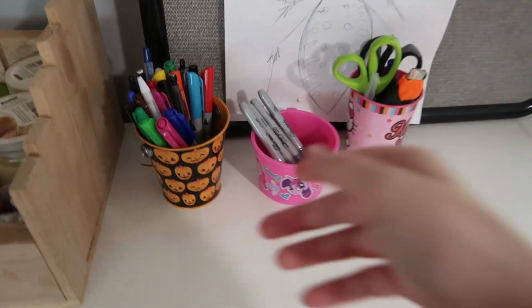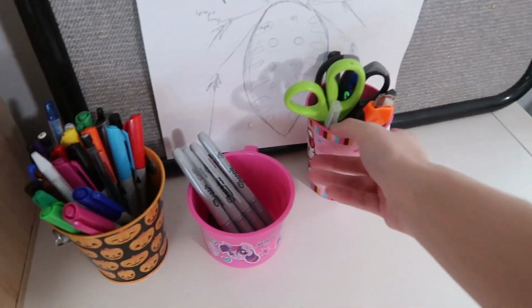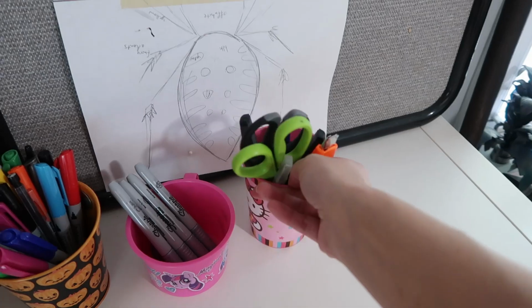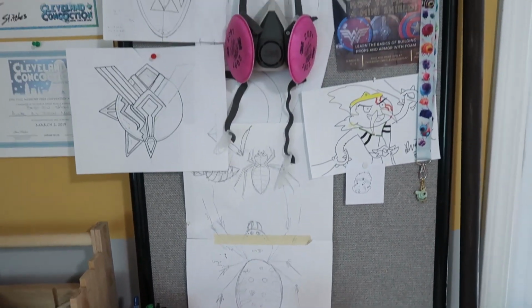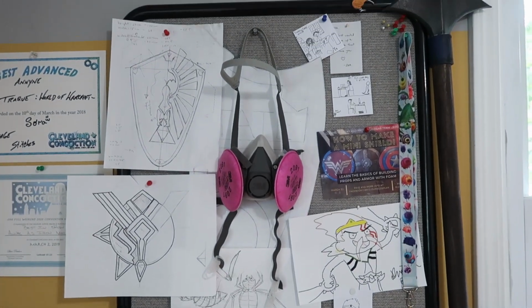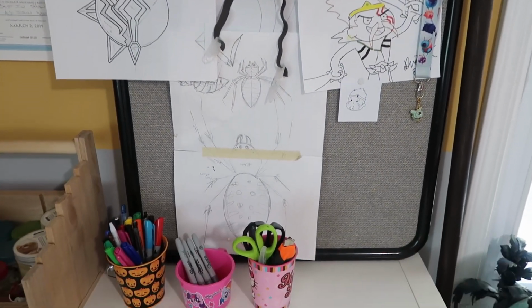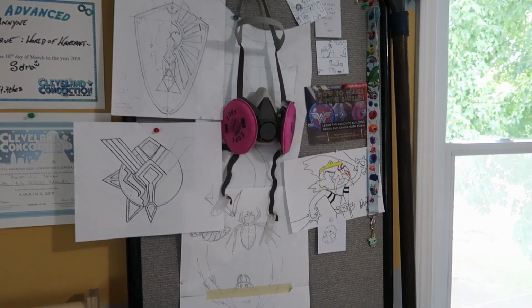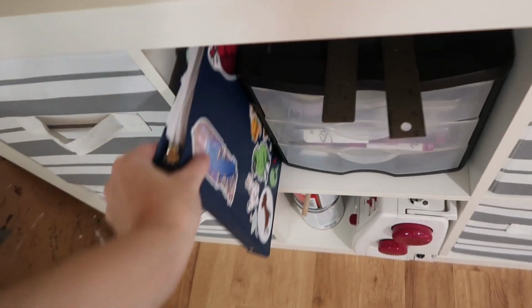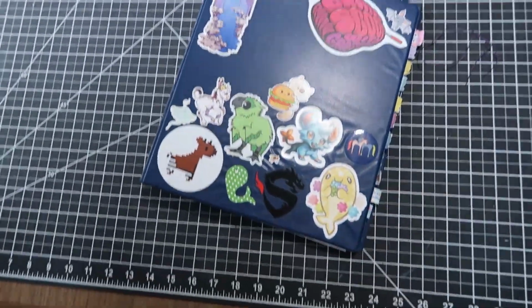Here I have my writing utensils, my silver Sharpies, and my cutting utensils, all in their own cups. This is my bulletin board. I originally got this to store references, but I found myself taking things off of the board so often to use them that I switched to a reference book. So this is what I use now instead of my bulletin board.